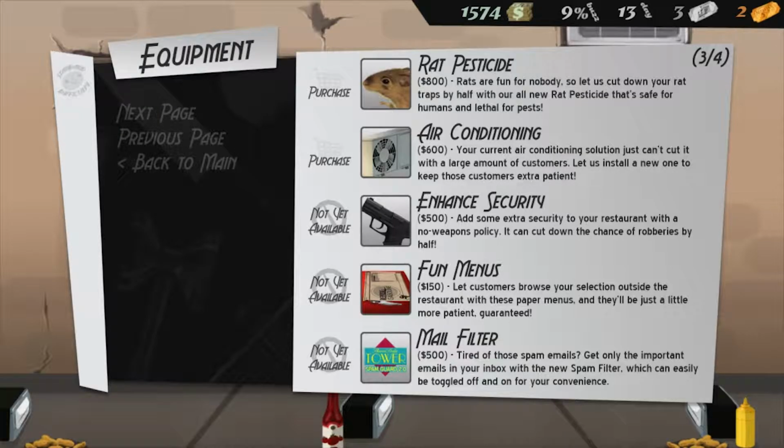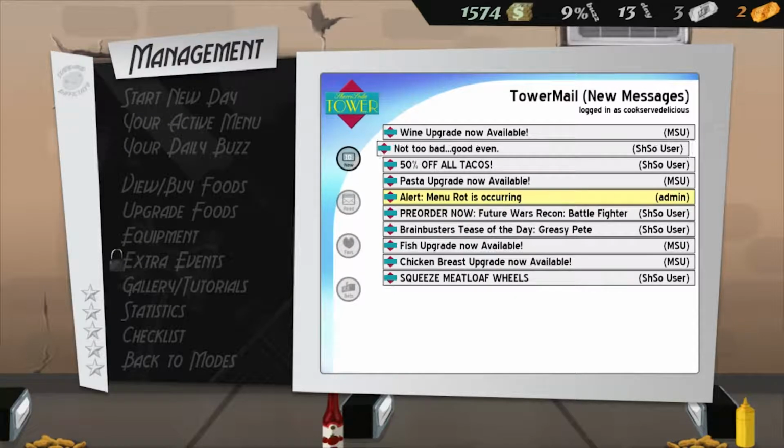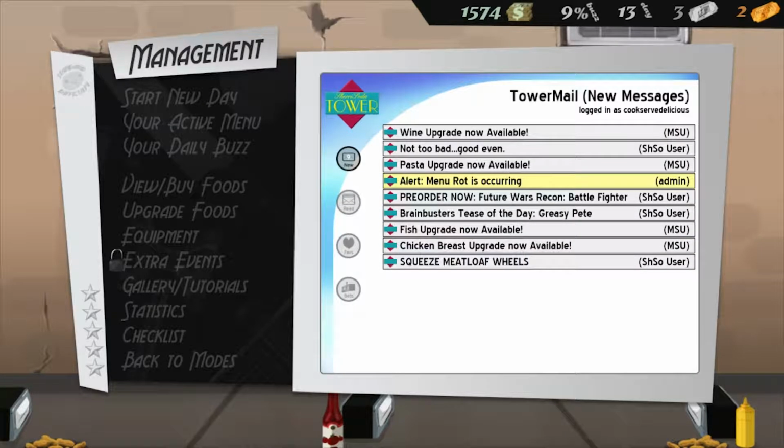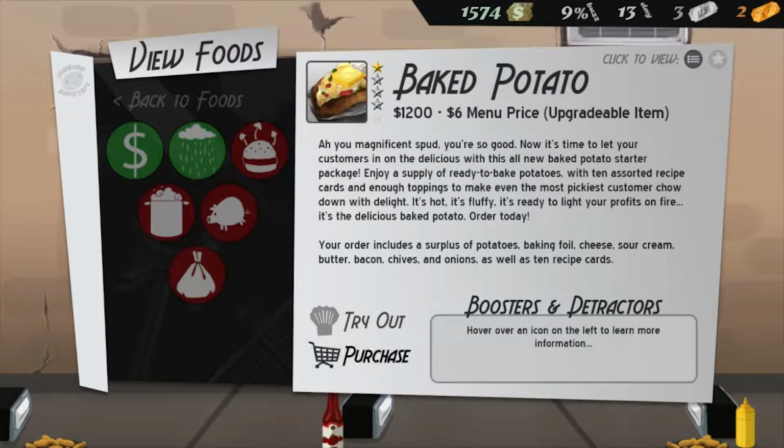We can also purchase pesticides, air conditioning, which helps patients, and all of these other things. Like this one here, the enhanced security one's kind of worrying me because it says it cuts down the chance of robberies. And I'm like, what? There's robberies in this game? What? Ooh. Okay. What am I doing? Buying food. Baked potato. Purchase. Click to confirm. Okay.